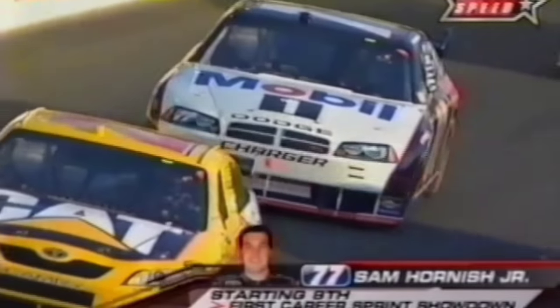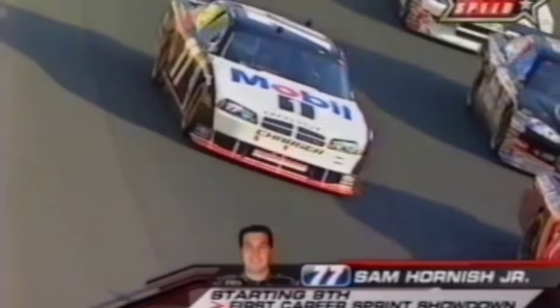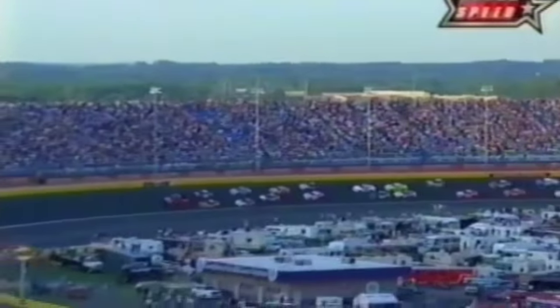Eleven drivers have won their first ever Sprint Cup trophy here on All-Star Night. Sam Hornish, Indy 500 champion, hopes he is going to make it number 12. He's got a good starting position and a fast car.